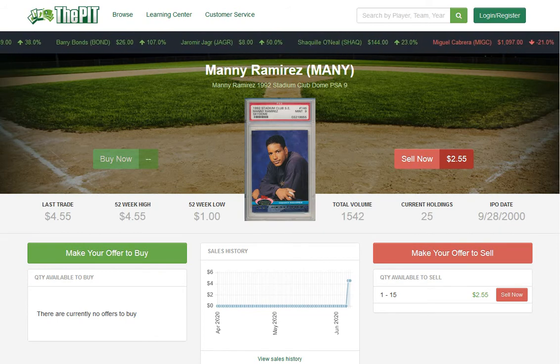Last one we're going to take a look at is one that I don't think is talked about that much, the 92 Stadium Club Dome PSA 9. So again, it's a more casual card, but I definitely like this card a lot better than the Bowman card. It's a lot more professional looking, and it's just a cool card. And of course, it's vertical. That's a good portrait. This is a great card, actually.